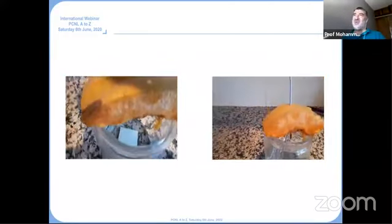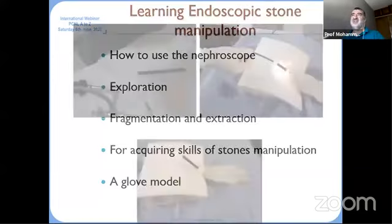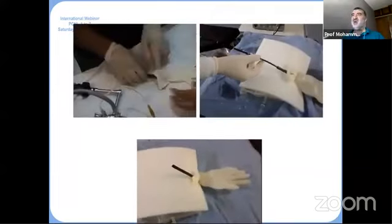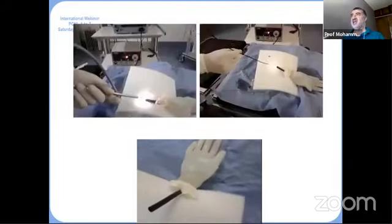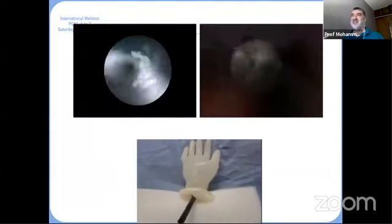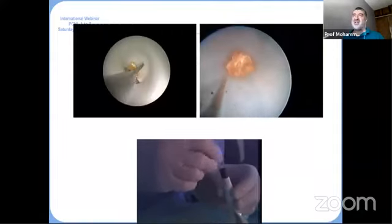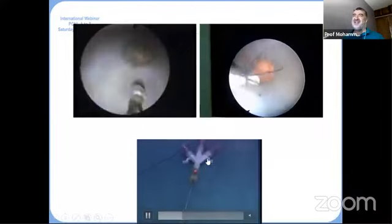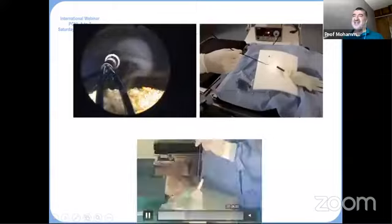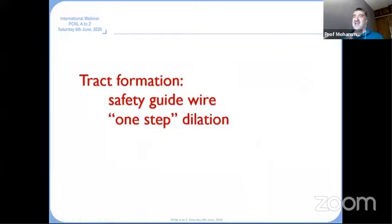So we know how to do the puncture and dilation, but we have to train also on how to do the exploration and fragmentation of the stones. So we have this glove model with the Amplatz sheath in a glove filled with water, and we can learn all the urology: flexible, rigid ureteroscopy, nephroscopy, fragmentation of the stone, extraction. We have also an idea of a homemade micro PCNL needle, and we can use laser, and it's very, very cheap and available in every operating room.